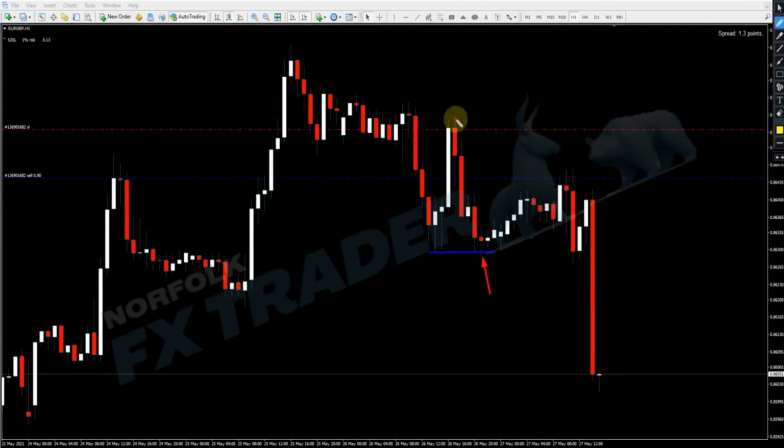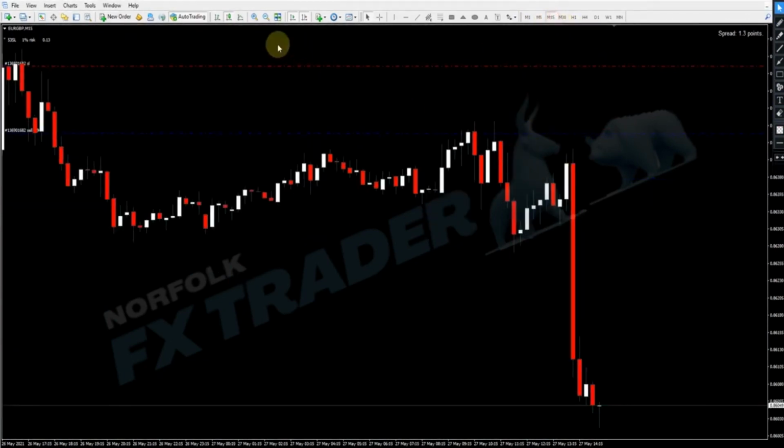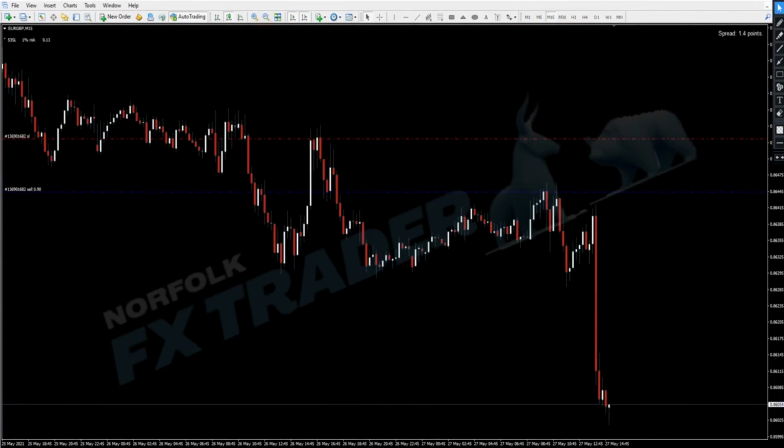For me, that's a valid break. We're going to look into a lower time frame here now, on a 5 minute time. I think it was a 15-minute time frame actually. Yeah, it's a 15-minute area where we see the market dropping down. So this is the break to downside.